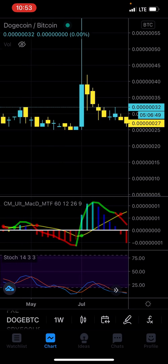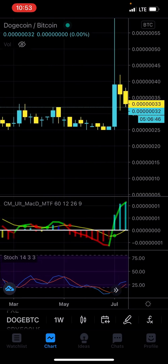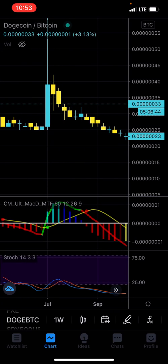The last time they had a bull run like this, you can see that on average the bull runs for DogeCoin last between 2 to 3 weeks.